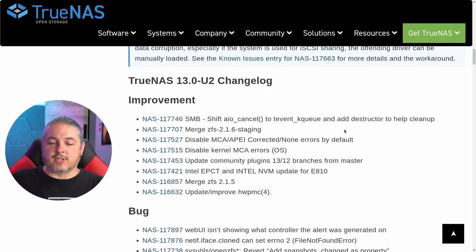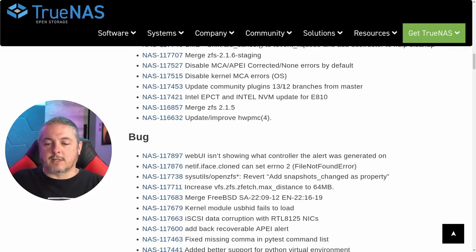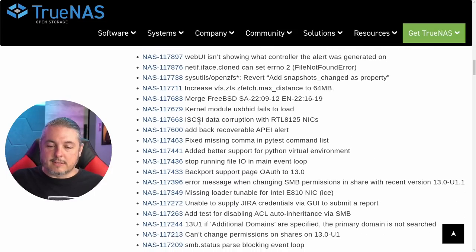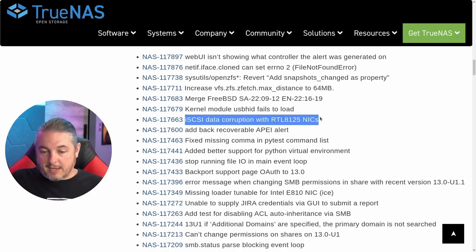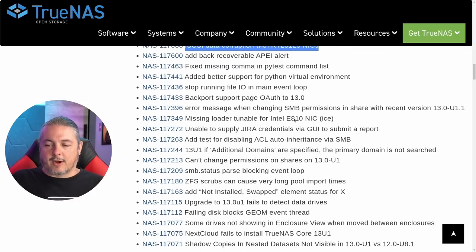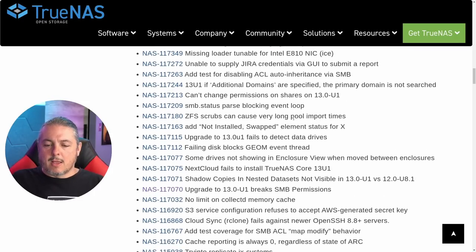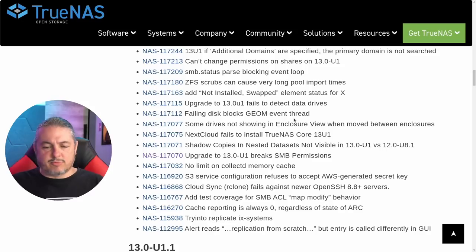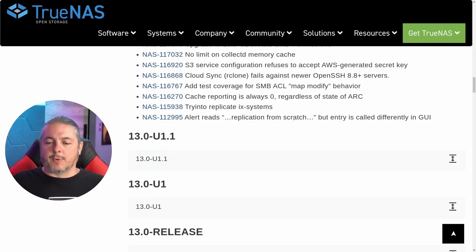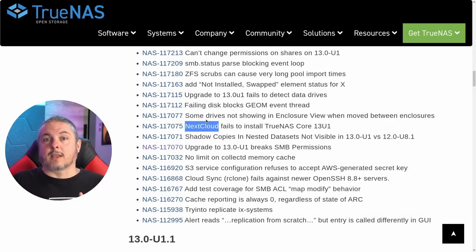So there's not a lot of changes that come in here, but they did do some updates to the community plugins to get them to the latest version. So they're pulling off of BSD 13. There's a lot of little bugs that are in here. Obviously, the big scary one, if you're using Realtek, would be iSCSI data corruption with Realtek. So there's clearly a condition there that is very problematic. But everything else in here is pretty straightforward, just a lot of little things to be fixed. Now, the one thing that is also in here is an update to NextCloud.